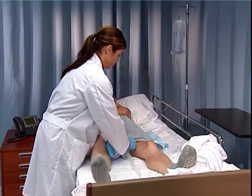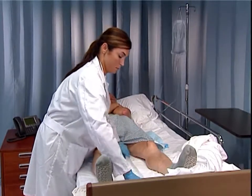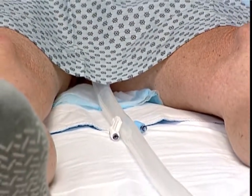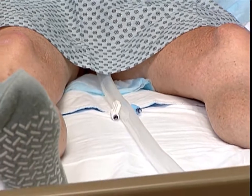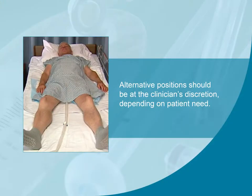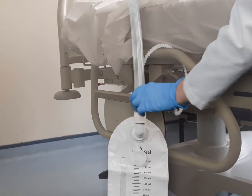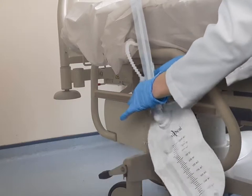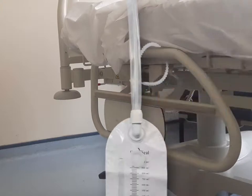If the patient's condition allows, reposition the patient on his back and position the catheter between the legs, ensuring the patient is not lying on the catheter so there is no compression or twisting. Alternative positions should be at the clinician's discretion depending on patient need. Hang the bag by the plastic beaded strap on the bedside at a position lower than that of the patient's rectum to aid in stool flow.